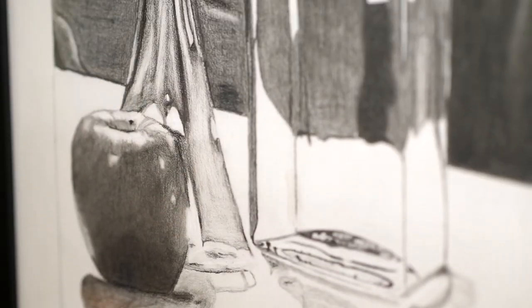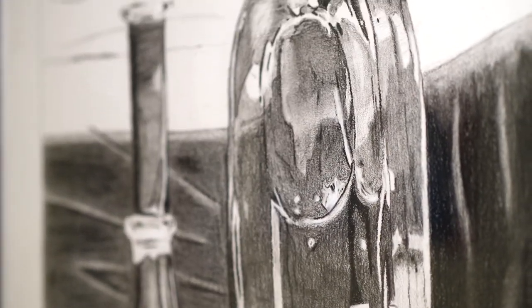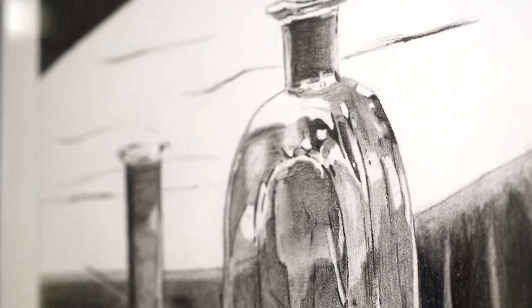This next piece is called Still Life in Glass. It is done by artist Christopher Clark DeWild. And believe it or not, this is Christopher's very first still life drawing. He did it for a class at AB Tech. I had the good fortune to watch him working in the studio when he was doing this.